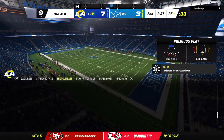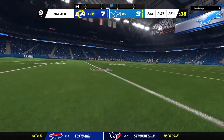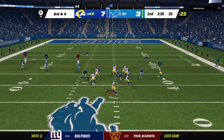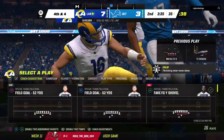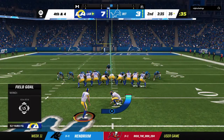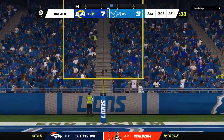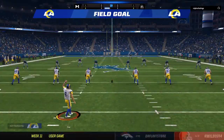No coverage bust by the defense here. They did a nice job accounting for everybody, and that led to an incompletion. Now they face a 3rd down and 4 after that incompletion on 2nd down. Looking to throw. A hit as he throws there, incomplete. This defense has certainly played well so far in this game, and the coverage has been tight on just about every throw. Forced a few here so far in this game, and now it brings up 4th down. And Gay knocks this one through. And they push the lead up to a touchdown now at 10-3.